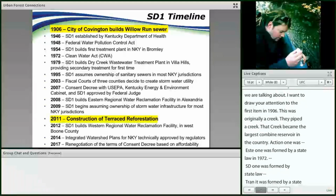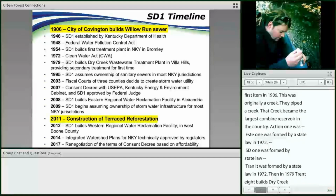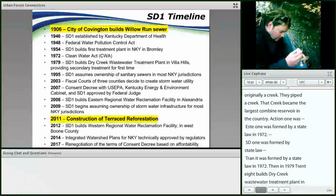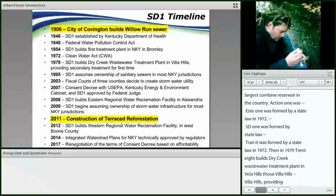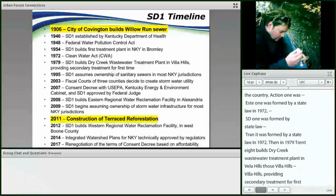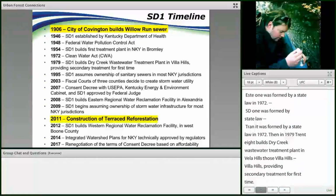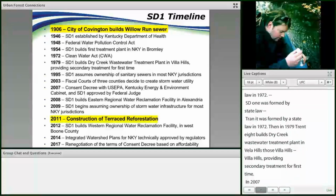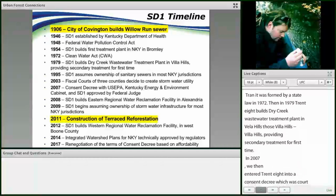And then 10 short years later, the feds, the EPA, and the Kentucky Division of Water gave SD1 their intent to sue because we were not in compliance with the Clean Water Act. This is essentially a wet weather issue. When it rains in northern Kentucky, the sewers become overwhelmed with water, and they spill sewage in locations. So in 2007, SD1 entered into a consent decree, which is essentially a court order to get in compliance. And not long after that, in 2011, we built this project, the terraced reforestation.